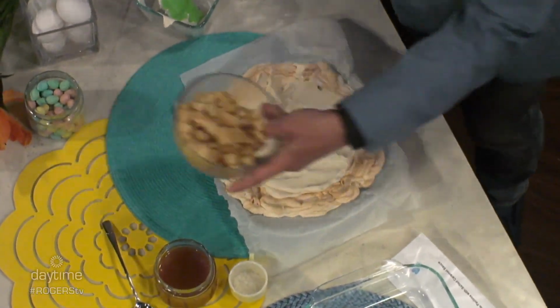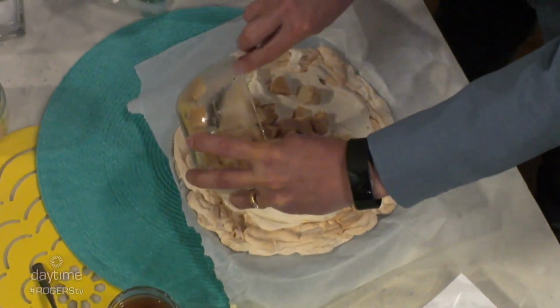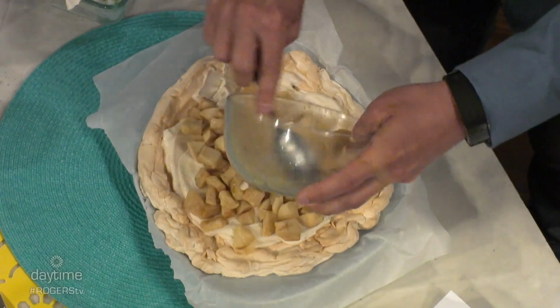Now you're going to put your roasted apples on top. The apples, gotcha. Then you're going to drizzle some caramel sauce on there, of course. Caramel sauce makes everything better.